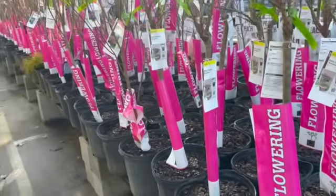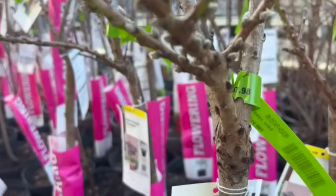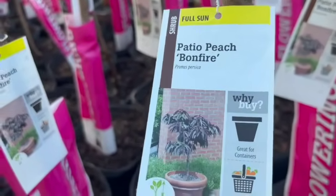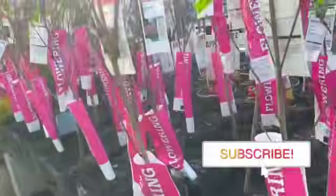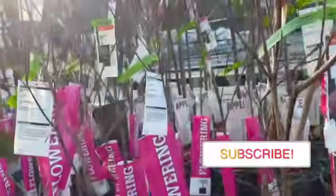But if you can get them when they first put them out, and you want to grow fruit and you have a small place, definitely get them, because everybody can't be able to get big trees like this because there's not a lot of space. But this Bonfire patio peach, I have been watching that for like 3 or 4 years, and I'm just like, either you're going to get it or you're not, but I'm still thinking about it.